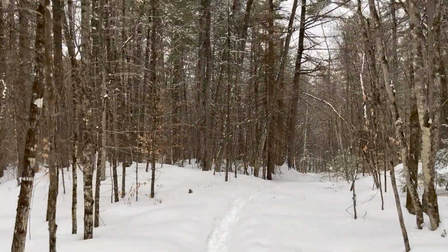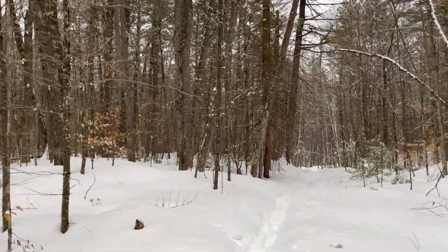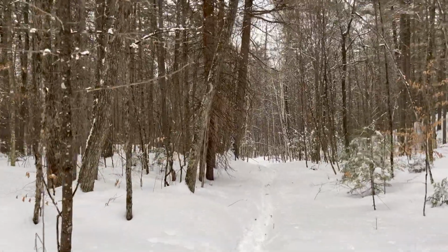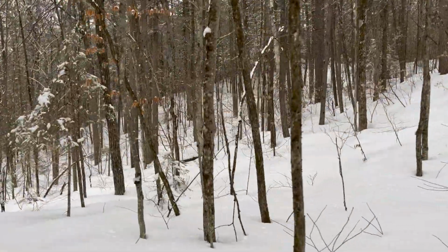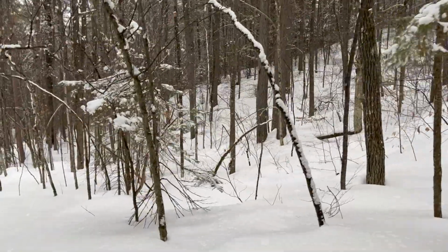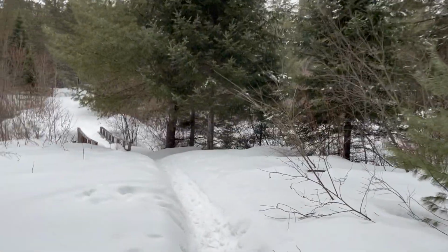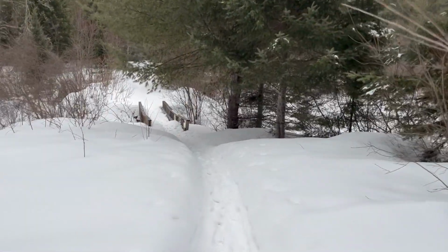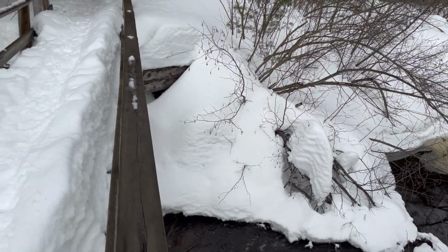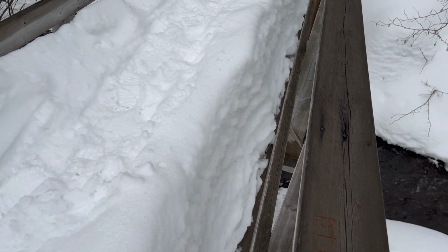One nice thing about going to a place called High Falls when you start at a low point is that you have to work hard on the way there, but you don't have to work quite as hard on the way back. Most of this is downhill, which is very nice. This bridge is a good illustration of how much snow's out here. There's about 3.5 feet of snow above this bridge.